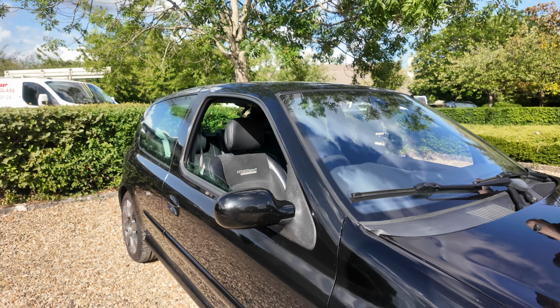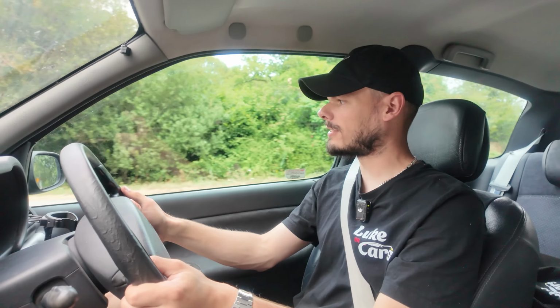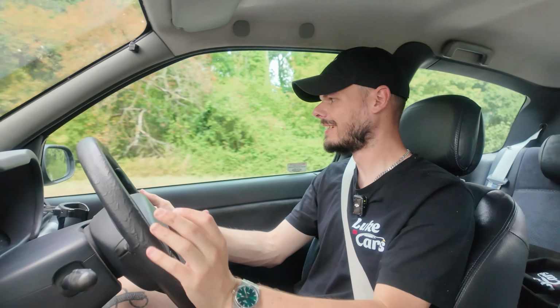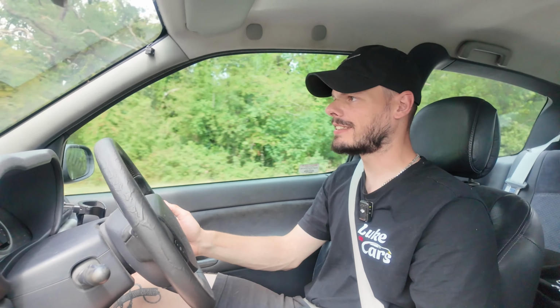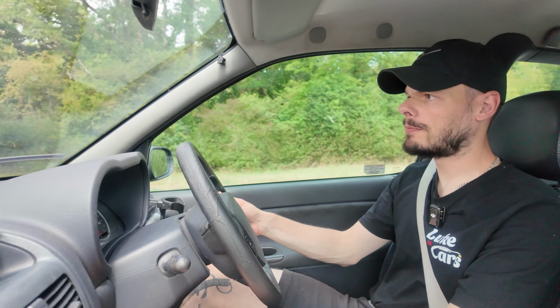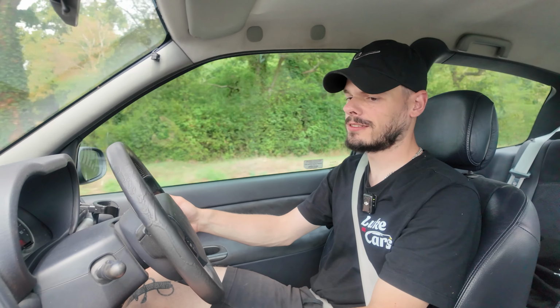Well, I say French quirks, small hatchback quirks. I can't get over how small the mirrors are. I don't know, it's the first thing that jumped at me when I got in the car. I was like, oh my lord, the mirrors are tiny. But it's a small car, so it kind of makes sense. Other than that, driving it, we drove it home yesterday, picked it up about 40 minutes away from where we live, and it was fine. Sat on the motorway quite comfortably.